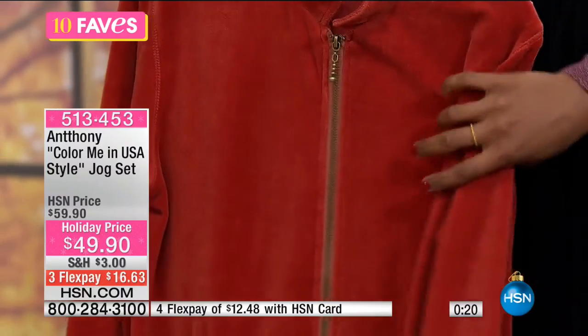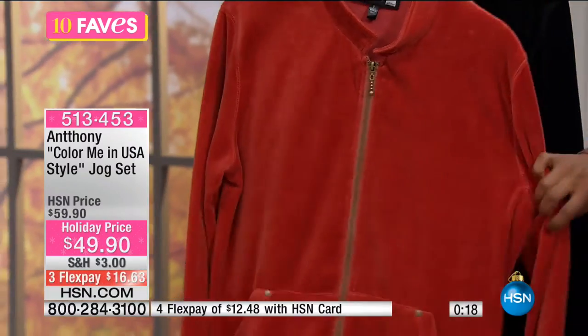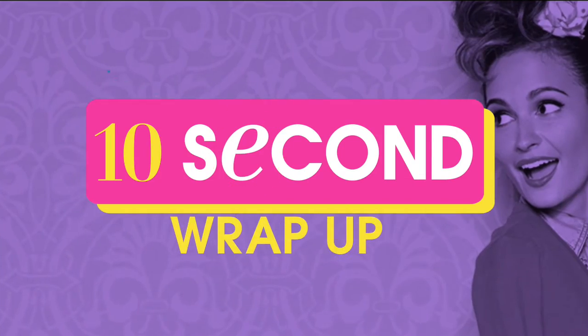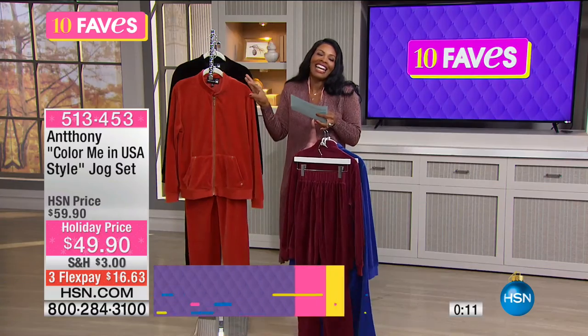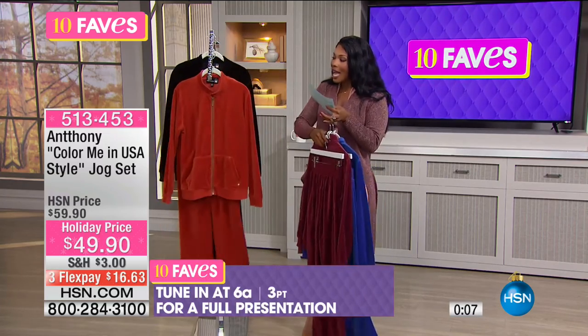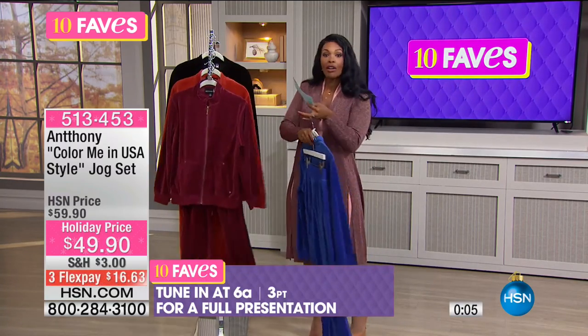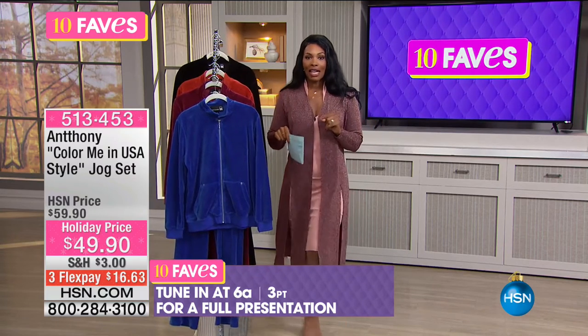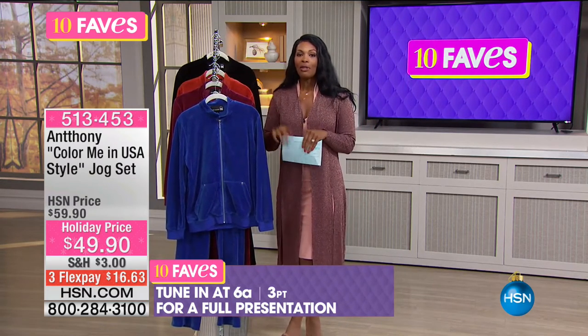And this pumpkin is such a warm color, isn't it? There's something about having clothes for a specific season. And I love fall. We all love fall. So go for that one in black, in pumpkin, in wine, or you've got royal blue. We will have a full presentation coming up at 6 a.m., but you can get yours now.